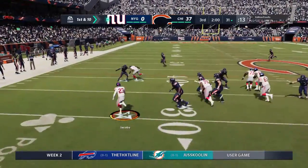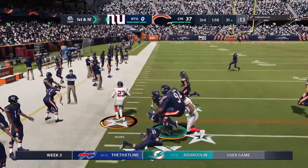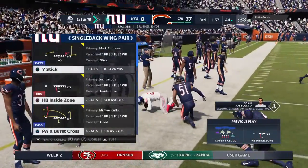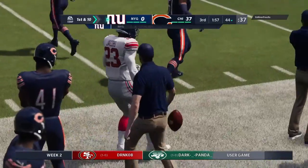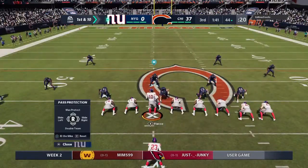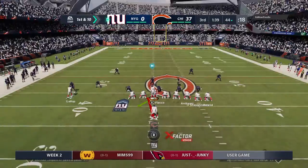Now a carry for Jacobs. And he goes out of bounds just shy of the 45. Another strong gain on the last 2 plays. They've moved it a combined 33 yards. 3 tight ends in the ball game here on 1st and 10.